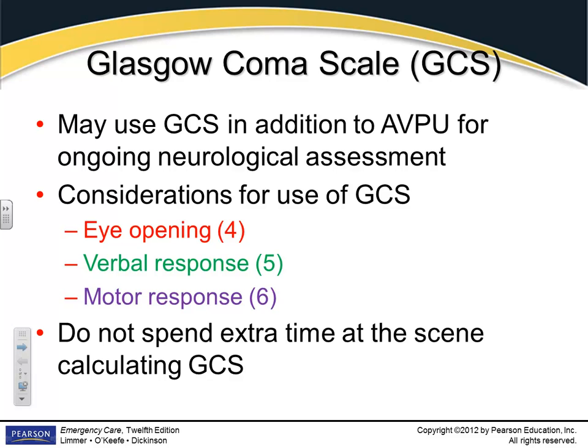The next one is inappropriate words, where you ask them a question and it's so off the wall, they're using words out of context. They're using the incorrect words as they're trying to talk. They can't differentiate the meaning of different words. And then the second to last one is incomprehensible sounds, meaning they're not forming words. They're making sounds, they're grunting, they're garbled speech where it's not understandable. And the last one is there's no response. So that's going to be verbal. So if you kind of have a loose idea of what those are, you can figure out what the point should be. And then the last one is a motor response.